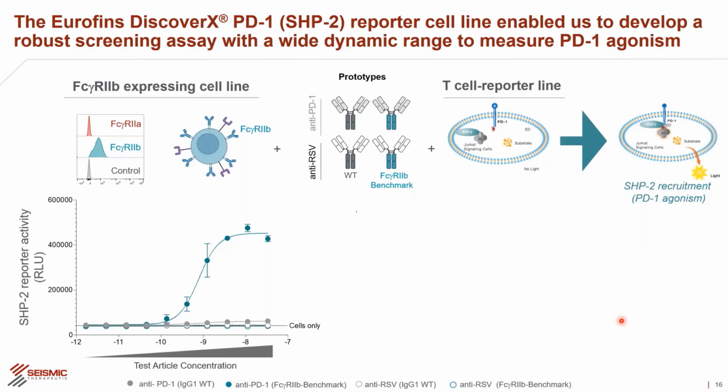And we were very pleased with the results obtained by utilizing the Eurofins DiscoverX PD-1 and SHP2 reporter line, because it allows us to develop not only a high throughput in vitro system, but especially a robust screening assay with a wide dynamic range to measure PD-1 agonism. So again, what we have done is to co-culture an Fc gamma receptor 2B expressing line with a T-cell reporter line, the Jurkat PD-1 SHP2. And we utilize prototype antibodies to pressure test this system.